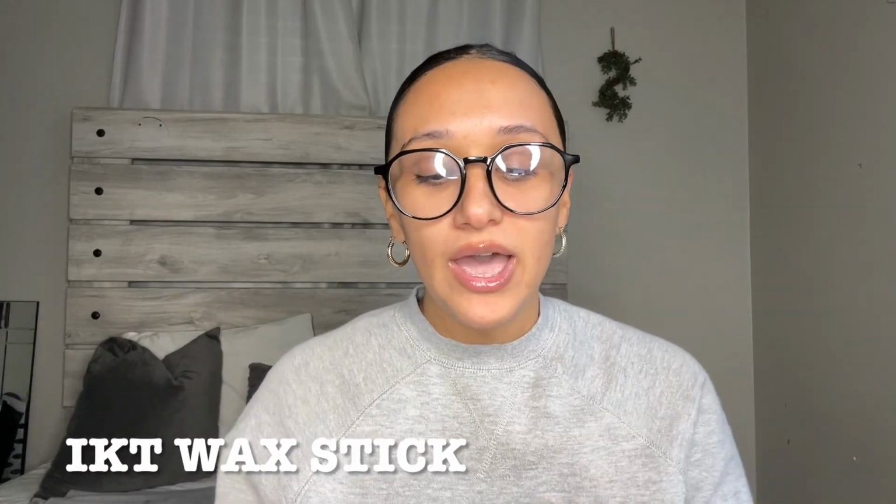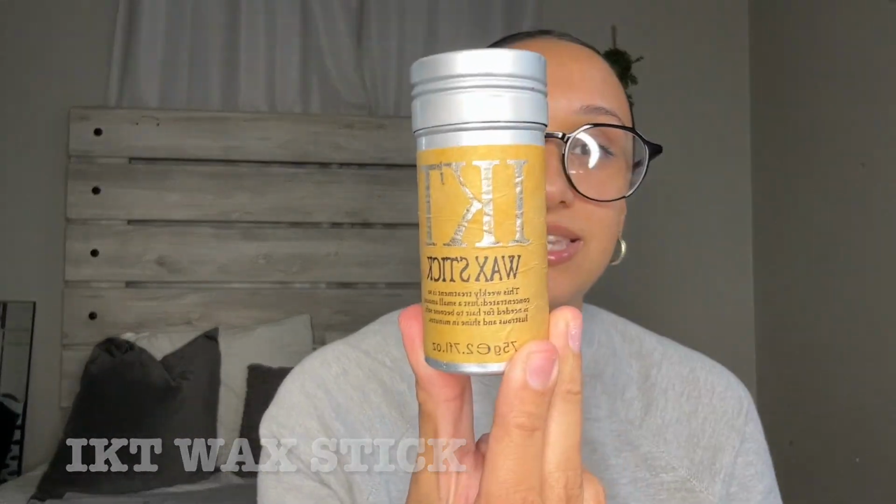I rarely use this because I have a love and hate. At first, I bought it because I do like the hype and all. And I realized that sometimes you can't just go with what other people are doing because it's not always about the hype. So even though I used it on my hair, sometimes when I do need those flyaways to be super slick back and I'm not using gel, I'll go in with the IKT TikTok.